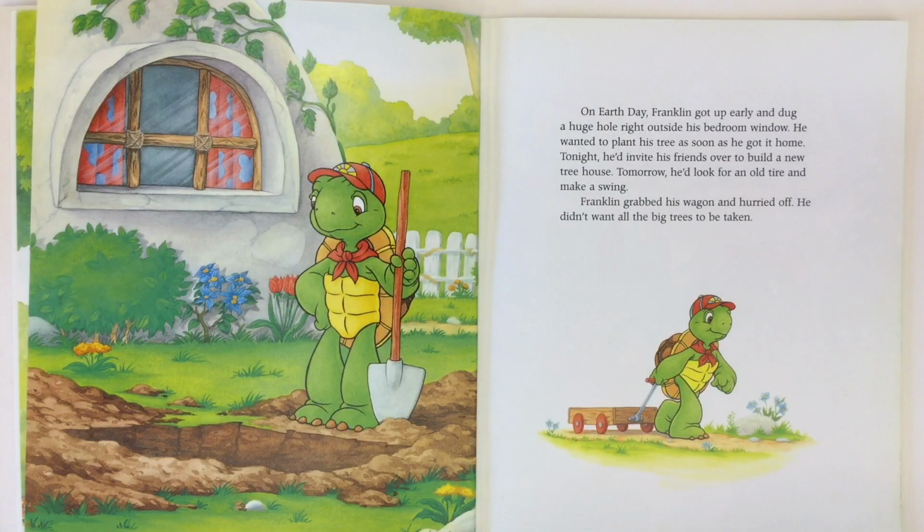On Earth Day, Franklin got up early and dug a huge hole right outside his bedroom window. He wanted to plant his tree as soon as he got home. Tonight he'd invite his friends over to build a new treehouse. Tomorrow he'd look for an old tire and make a swing. Franklin grabbed his wagon and hurried off. He didn't want all the big trees to be taken.